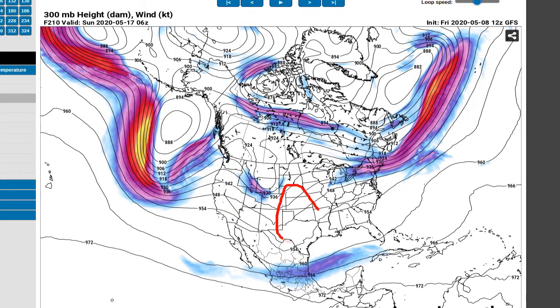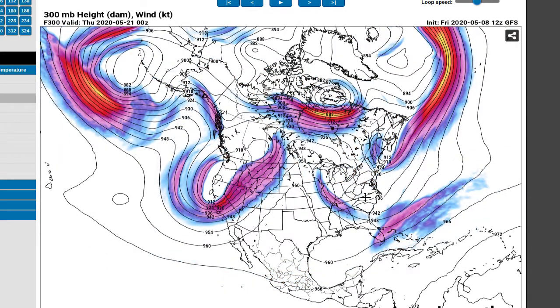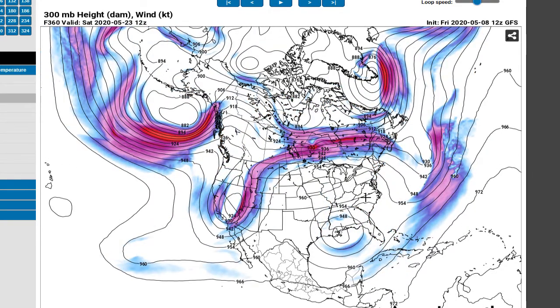Yeah, so maybe a little troughing there around the 17th, and then when that ridge comes in, that'll pretty much be an end to organized severe weather on the plains for at least a little while. Big stubborn ridge there hanging in.